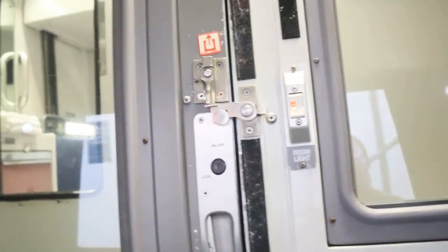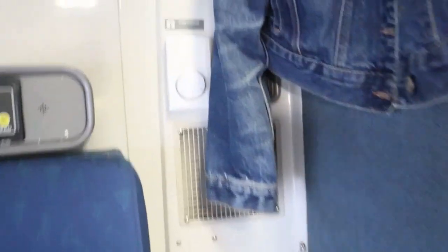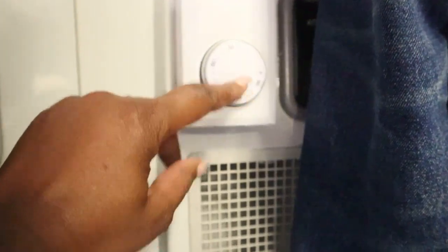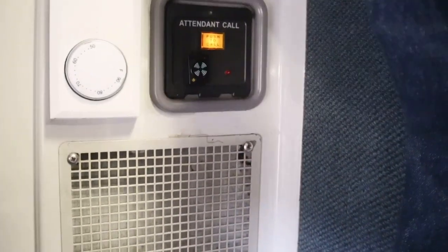I believe I've shown you everything. I may have gone too fast. Oh, one thing I forgot to mention, it does have the air conditioning controls here, so you can use that. It's currently on 50. It doesn't feel like 50 in here, so I'll leave it like that. If you want to call your attendant, you can just push this button and your attendant will come. That's the push to call button for the attendant.